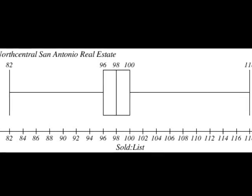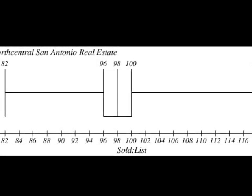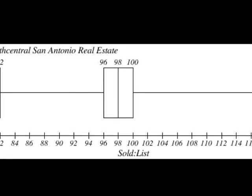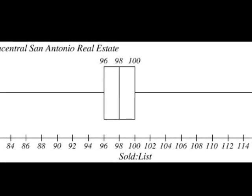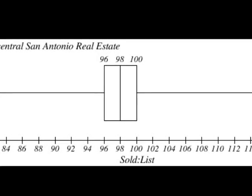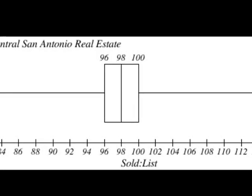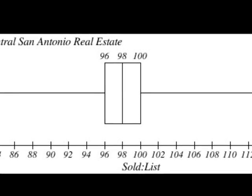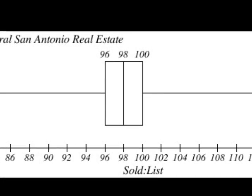What it does is give us the ability to see that on the low end, right now in North Central San Antonio, you're able to maybe get 4% off the home. Now, what is 4%? The median price currently in North Central San Antonio is about $250,000. So on the average, at $250,000, they're getting maybe $10,000 off that home. But actually, the median is at 98%, which means they're only taking 2% off the home, and 2% is only $5,000.